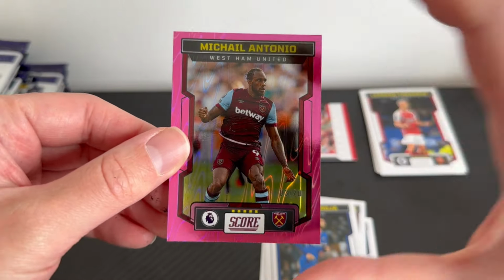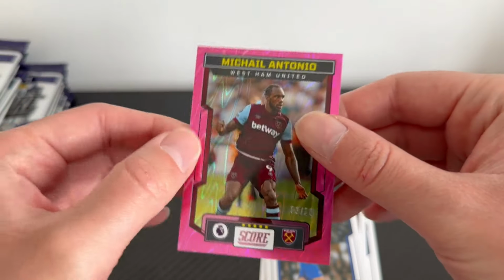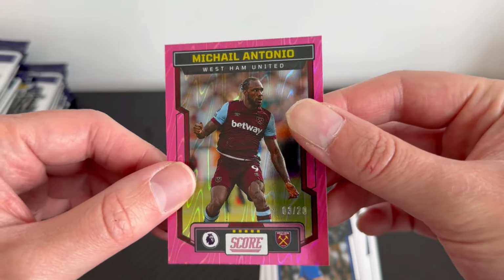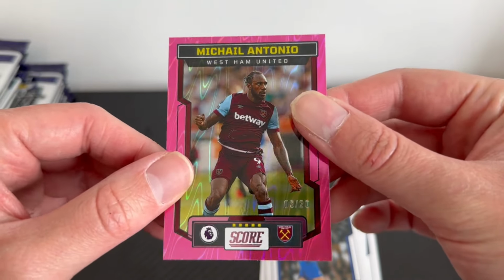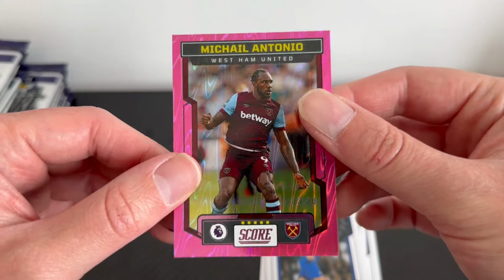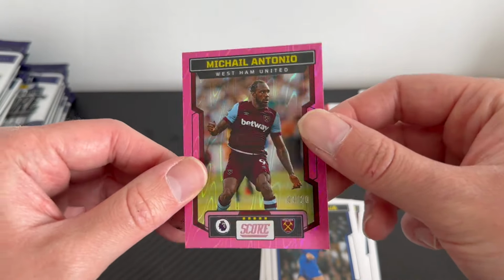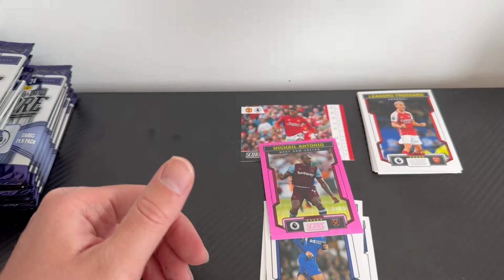Mikel Antonio before. I think the cards are a little thicker this year. Last year, they just seemed so flimsy. And that sheen looks good. A nice pink 3 of 20. That is a nice number right there. 3 of 20, Mikel Antonio is our first number card in today's video. Look at that sheen, people. It looks good, doesn't it?